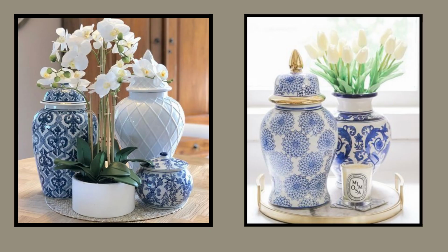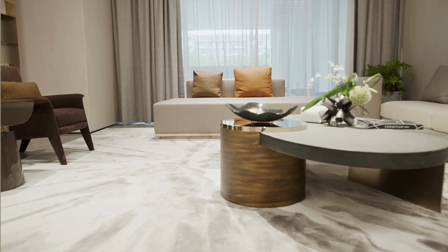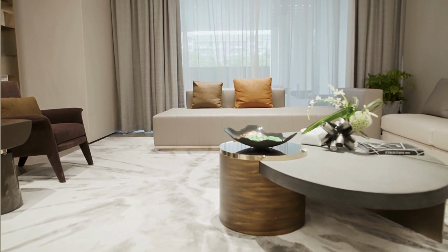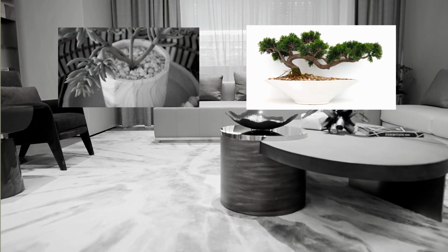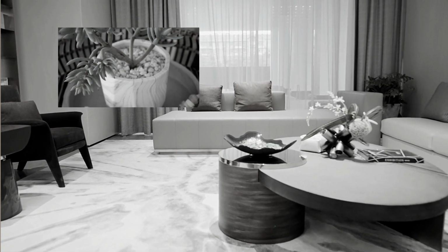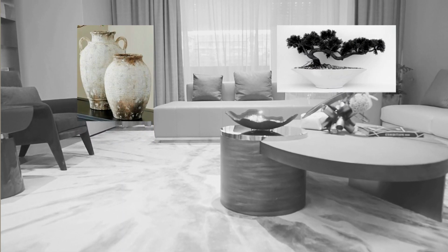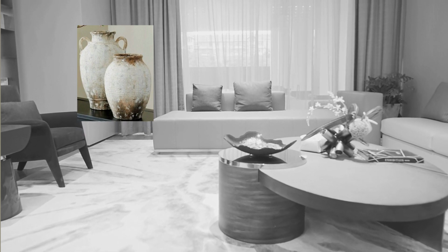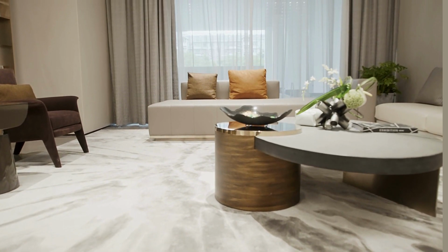First, let's talk about focal points. It is the most eye-catching part of a living room that catches your attention at once. It could be a stunning piece of artwork, a beautiful houseplant that symbolizes growth and life, or even an antique piece passed down through generations. This focal point serves as the anchor of your decor, setting the tone for the entire room.